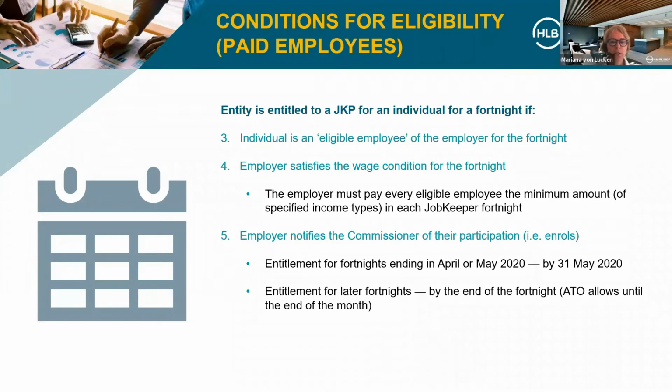The employer satisfies the wage condition for the fortnight. The employer must pay every eligible employee the minimum amount in each fortnight. So yes, generally it is a fortnight. We get the extension to 31 October to top it up if you haven't already done so in that particular fortnight. If your pay cycle's monthly, again, you just have to work out the numbers so that it meets the minimum, if you're not paying them anything at all. If you're already paying over that amount, don't worry, just keep paying as usual. You met the wage condition. It's only where you've stood someone down or you're not paying them the full amount that you have to top them up in that fortnight or, at the end of October.